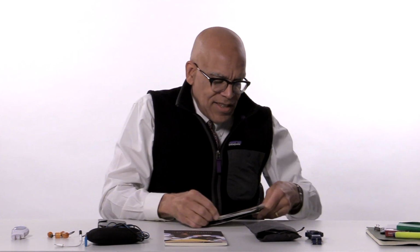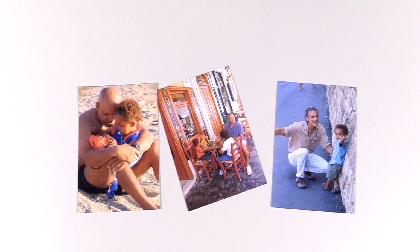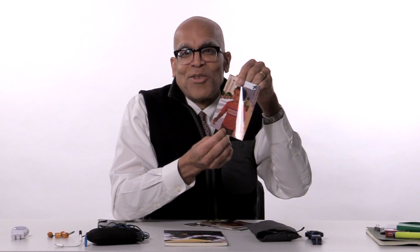I also will often just grab family photos I have. Like this is one of me and my younger son on a beach when he was maybe 2 years old. This is my older son running through a convent when we probably shouldn't have been there with young kids, but that's where we were.